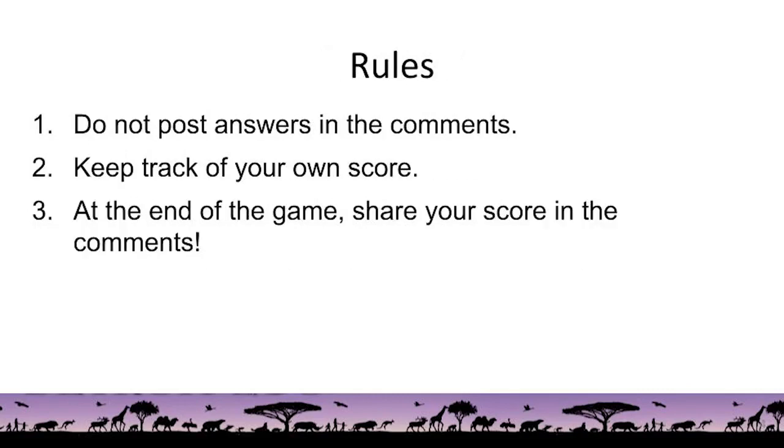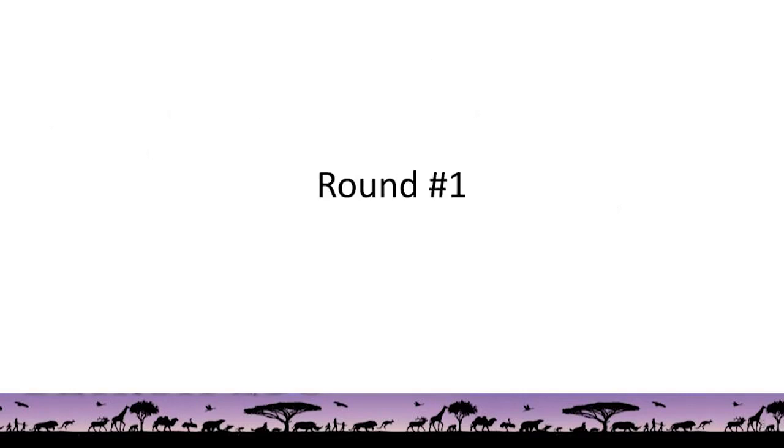The rules of the game are, first of all, please don't post your answers in the comments. We want to make sure that everybody has a chance to answer the questions. Number 2, keep track of your own score. And then finally, number 3, at the end of the game, you can share your score in the comments. Ready? Let's get started. Round 1.